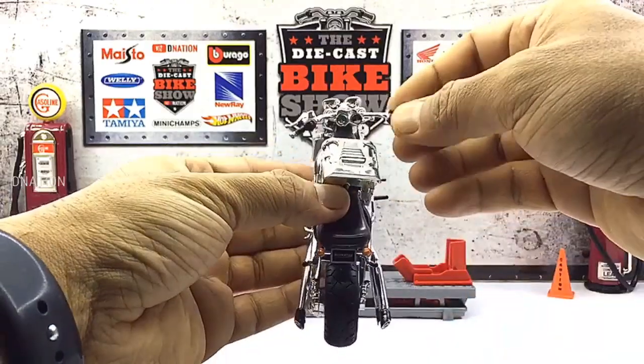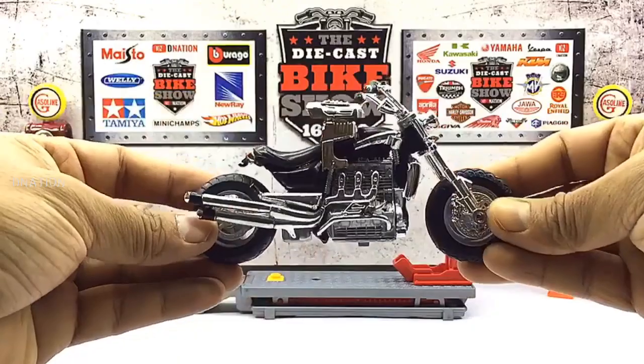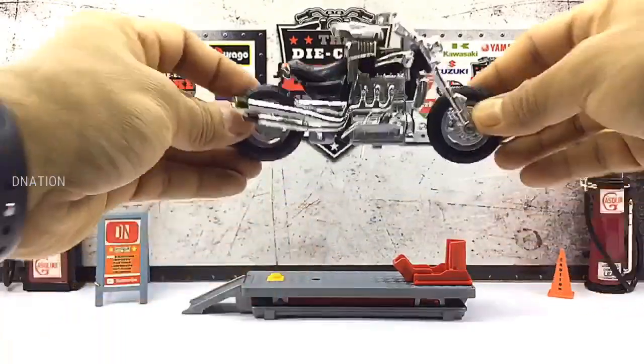And with that out of the way, now let's place these diecast beauties on the Dnation dyno and check out their wheel spin and their functionality.